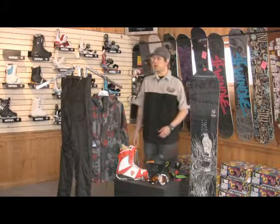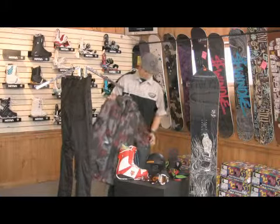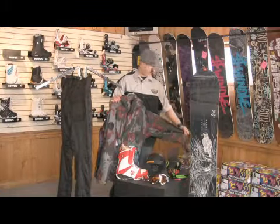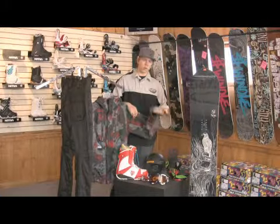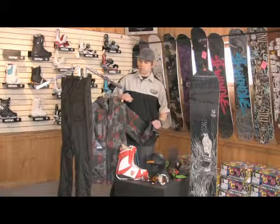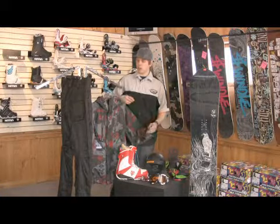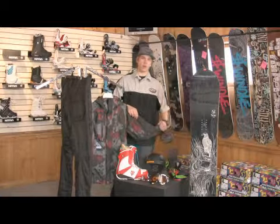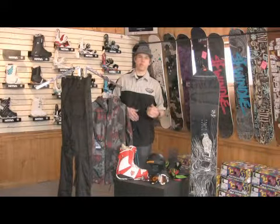Next thing you'll need, we'll do some clothing here. Clothing you want, start with a jacket. You want something that's going to be fairly warm. They do shells and they do insulated, they do down jackets, all sorts of kinds of jackets. So you want something that's going to keep you fairly warm and waterproof. Waterproof is the biggest thing with jackets. Generally, you'll see ratings of 5,000, 10,000, and so on. And that rating is the percentage of waterproof coating they actually put on the jacket. And the higher the number, the more waterproof you're going to get.